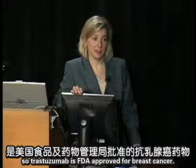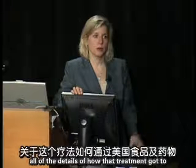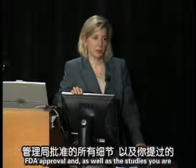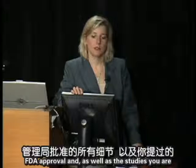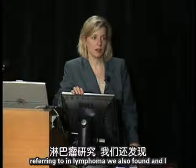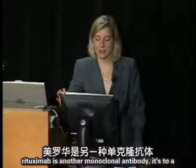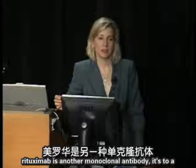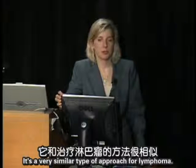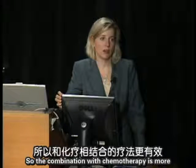So trastuzumab is FDA approved for breast cancer. I thought that this was a nice example to go through all of the details of how that treatment got to FDA approval. And as well as the studies you are referring to in lymphoma, we also found, and I assume you're talking about Rituxan. Yeah, Rituxan. Rituximab is another monoclonal antibody. It's to a molecule called CD20 that's on lymphoma cells. It's a very similar type of approach for lymphoma. So the combination with chemotherapy is more efficacious.